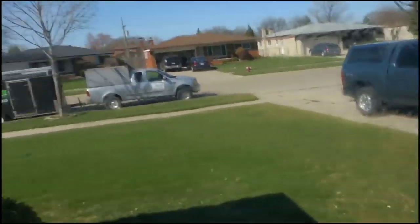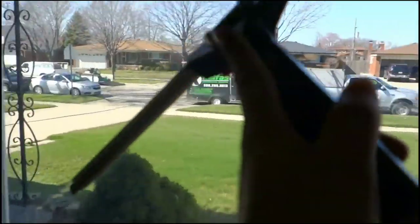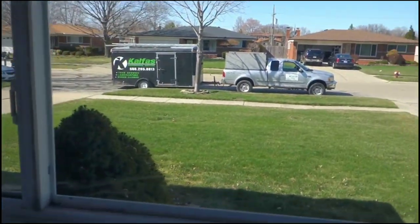Hear that background noise? Guys cutting grass across the street. Pull out my sweetie like so. Hard to tape and do stuff at the same time, so don't be criticizing my technique. Alrighty.